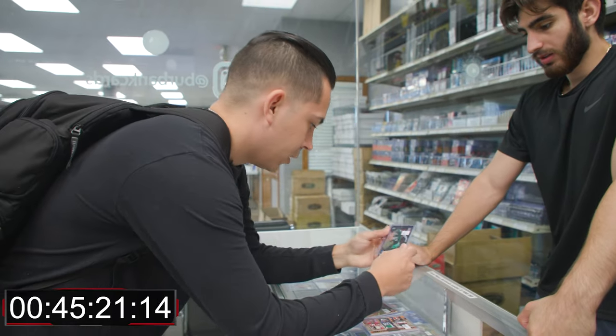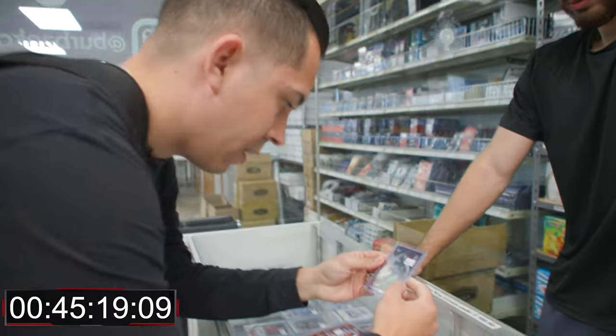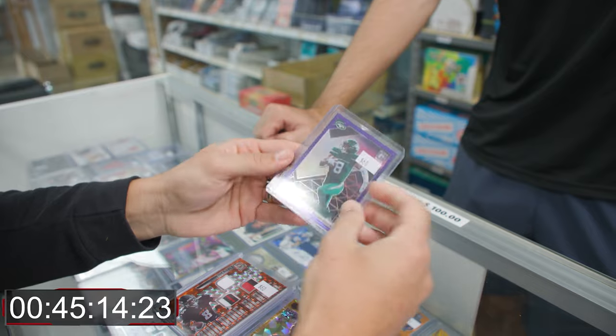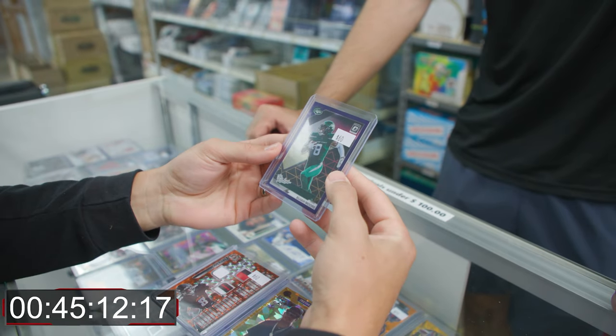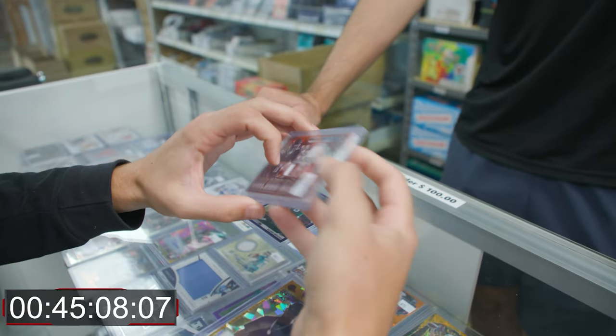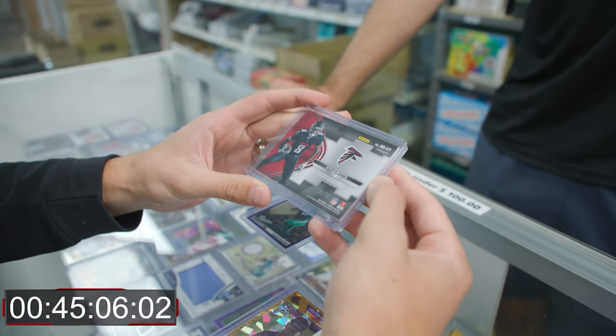All right, so picked out a few things here. We got Elijah Moore, purple FOTL. This is the purple stars. It's out of 25, I was curious. I thought they were a lower number than that this year. It's the insert, not the base. You got a Kyle Pitts patch. It's gonna be one of the top tight ends in the league this year.